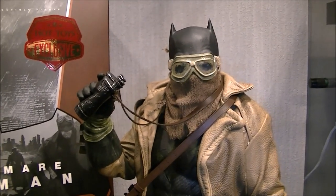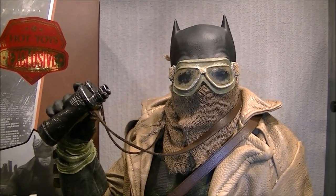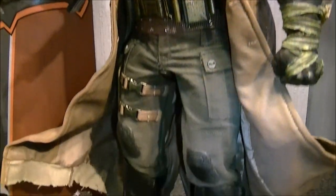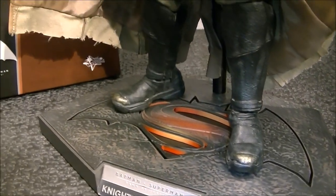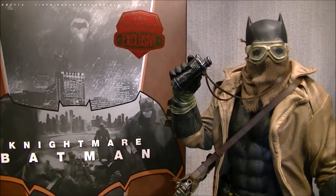Although I will say, I managed to get this on Friday, it's arrived today. As soon as I took it out of the box, I was buzzing. I liked the reviews I've seen so far, or the video footage. I liked the pictures that I've seen. I think the likeness to Ben Affleck is outstanding. And when I took it out of the box myself, looked at it in hand, oh, hell, that is a figure.